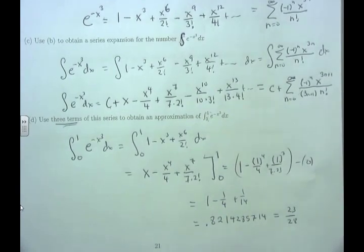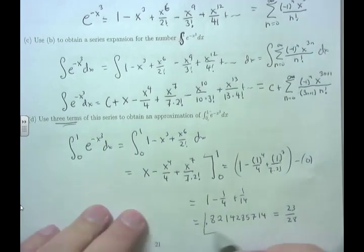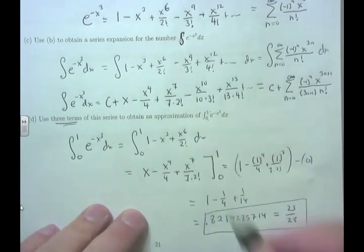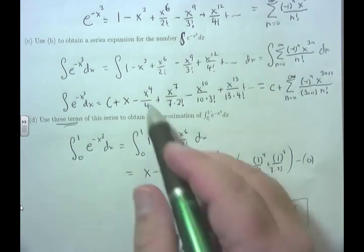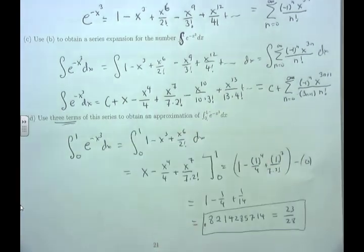We would have accepted either one. But that's what we wanted to see. But of course, no work is no credit. You had to show me all this stuff. Does that make sense? Yeah. What happened? 1 factorial? Oh yeah, 1 factorial is 1. Okay. So whether you write it or not, we're happy.